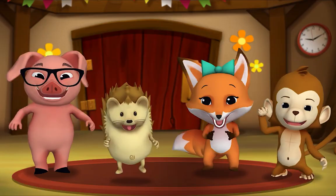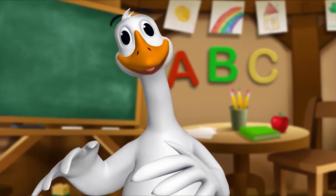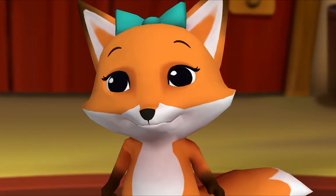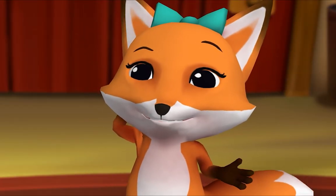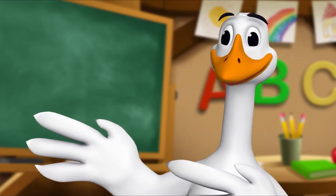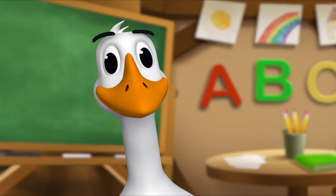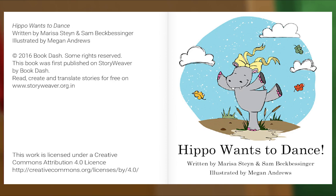It's story time. Yay! Gather round, everyone! What book are we reading? We're reading this one. It's called Hippo Wants to Dance. In this story, Hippo wants to dance. Will any of the other animals dance with her? Let's find out. Let's begin. Hippo Wants to Dance. Written by Marissa Stein and Sam Beck-Bessinger. Illustrated by Megan Andrews.